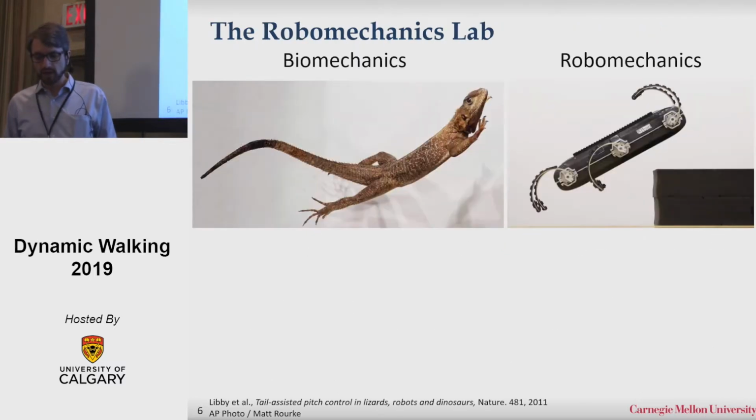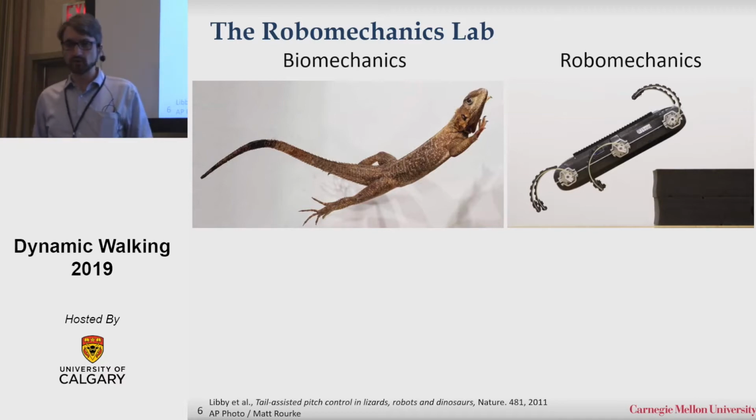So why the name Robomechanics Lab? Why did I come up with that? This is calling back to the field of biomechanics, which many people here are experts in. In biomechanics, the idea is to study animals and their dynamics and kinematics to see how they move. In my lab, we do the same thing, but with robots. Even though we may have built or programmed the robot, we're still studying it like it's a creature that we don't understand.